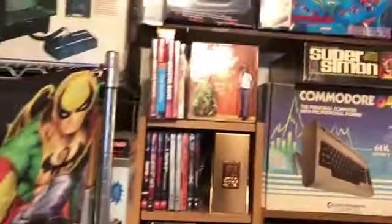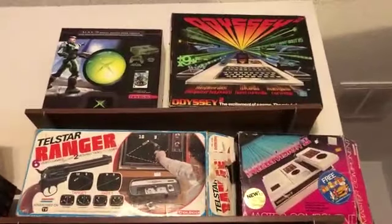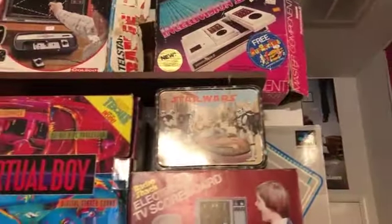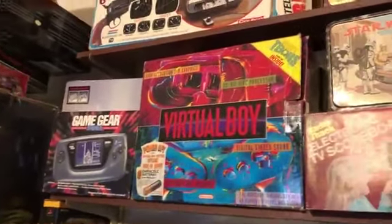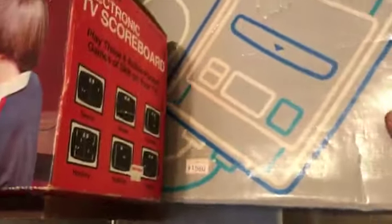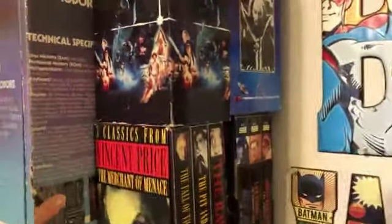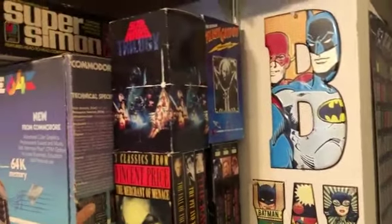Boxed. More DVDs. Let's go up here first. More game boxes, again, because I can't throw those away. Original Star Wars lunchbox. The Virtual Boy. One of Nintendo's few failures. One of my few imports. My brother-in-law and sister got me this. They went to Japan, Super Famicom. Some old box sets of VHS. I got this Star Wars trilogy for Christmas back in the early 80s, I believe.